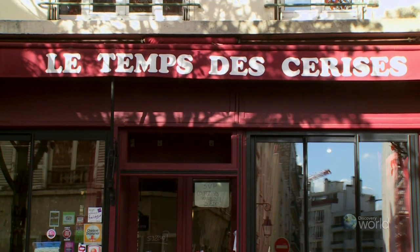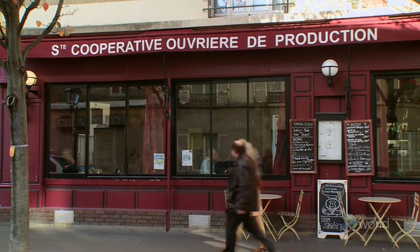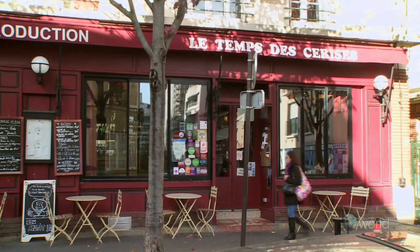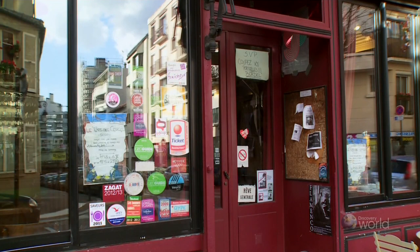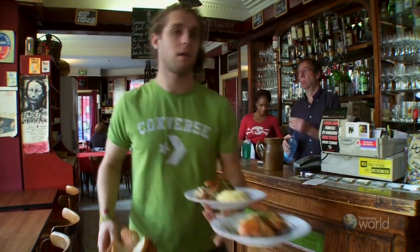Located on the Rue de la Butte aux Cailles, this restaurant has a very special history. It opened in 1976 as a workers' cooperative. In France, this is a legal form of self-management, giving each of the establishment's many owners equal decision-making power, regardless of the number of shares he or she has. In a neighborhood where the history of the Paris Commune is very present, this kind of restaurant organization fits in really well.